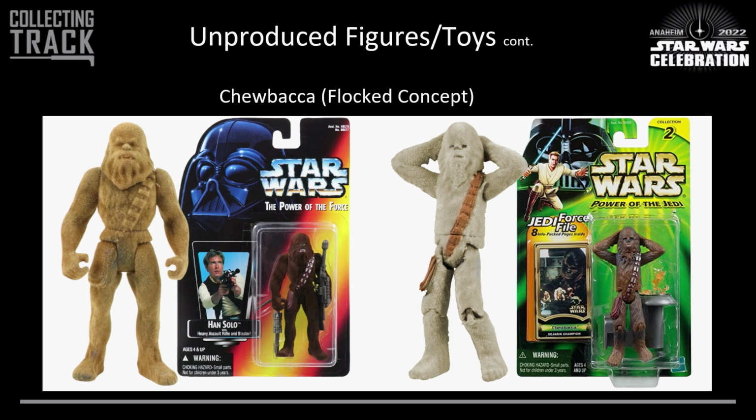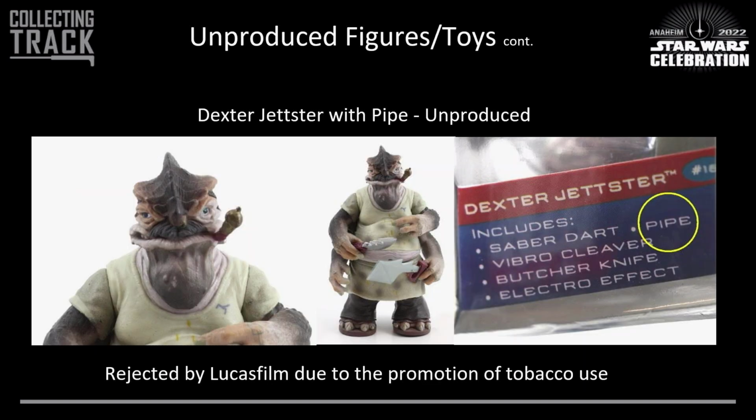G.I. Joe fans out there probably recognize this from the 1960s and 1970s action figures where they had the flocking on the head, the 12-inch figures, of course. And then, of course, there was a Dexter Jettster that was supposed to be released with a pipe. Early packaging samples indicated this. It was later changed, and this was ultimately rejected by Lucasfilm just due to the promotion of tobacco products.